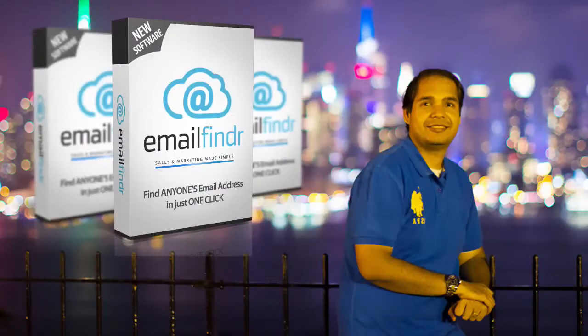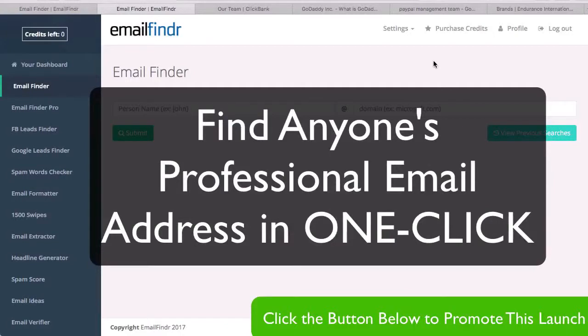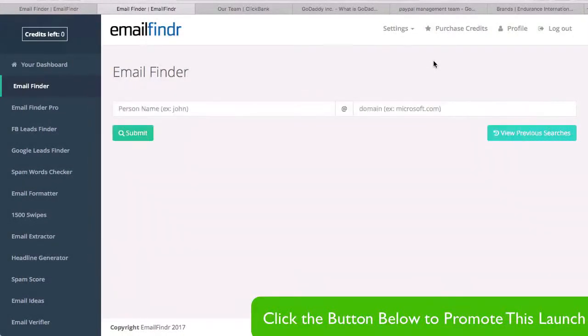software called Email Finder. Now this is very unique because this software lets you find anyone's professional email address in one click. Yes, you can contact the top CEOs of the world. You can contact a new person who you want to do a deal with. You can contact someone that you met at an event and you want to really reach out to him and do a deal with him.